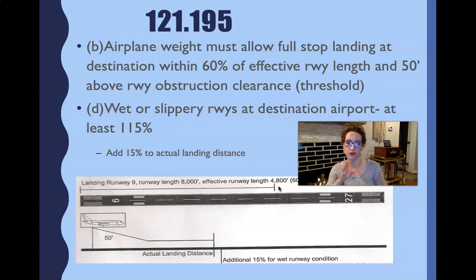So this one was really weird wording. It said 115% of the runway distance required in paragraph B. What did B require? What percentage? So you're not landing within 115% of the runway. You are landing within 115% of the value you calculated for your 60% runway. So you basically calculate the 60% and you just add an extra 15% on that, an additional 15% for your runway if it's wet. They want you to have more runway to land at.